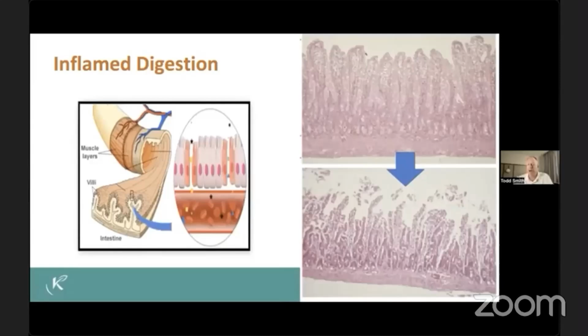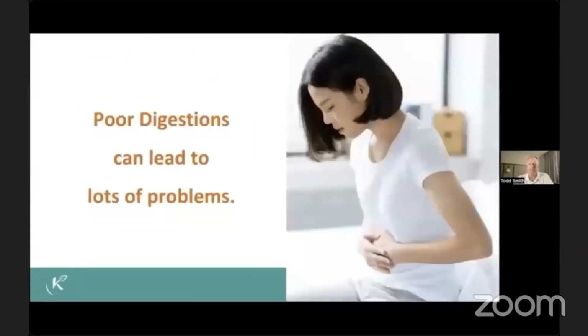And you look at the bottom picture, where the villi have been compressed and damaged, and now you're getting gaps. That's something called leaky gut syndrome, if you've ever heard of it. It leads to a whole list of autoimmune disorders, as your immune system then goes on high alert to try and attack and eliminate these foreign objects that aren't supposed to be getting into the bloodstream.